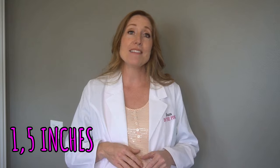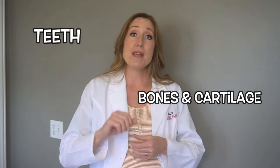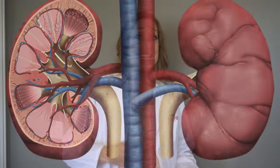At 10 weeks, your baby is about 1.5 inches long and about the size of a date. At this point, all her major body organs have begun to form. She's developing teeth inside her gums, bones and cartilage are starting to develop as well, and she's also developing elbow and knee joints. The stomach is starting to produce stomach acids, the kidneys are starting to function, and even starting to produce a little bit of urine.